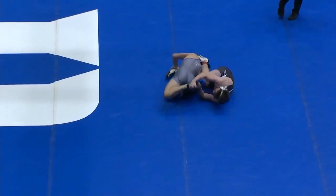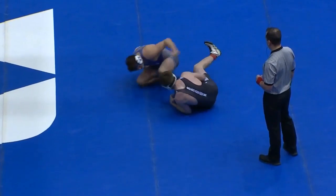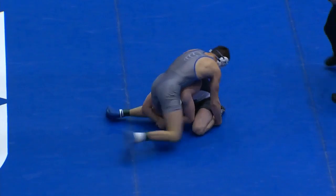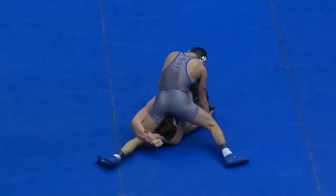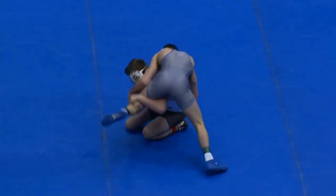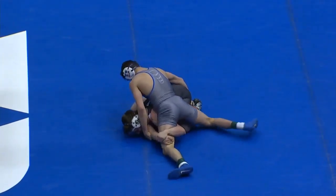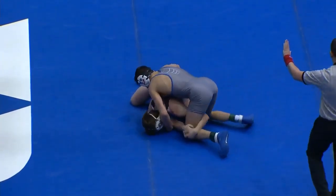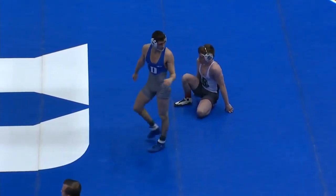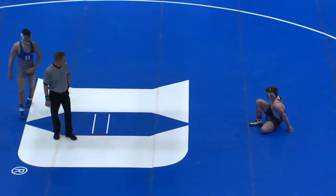Feinsilver back in on that low single. Rilbuto's got his ankle. Feinsilver will be working to get up, spins out. Rilbuto's now on offense. Josh's heavy defense, that's good right there, trying to keep Rilbuto's head down. End of the second period. Looks like we're tied 2-2. And Feinsilver is going to start the third and final period in the bottom position.